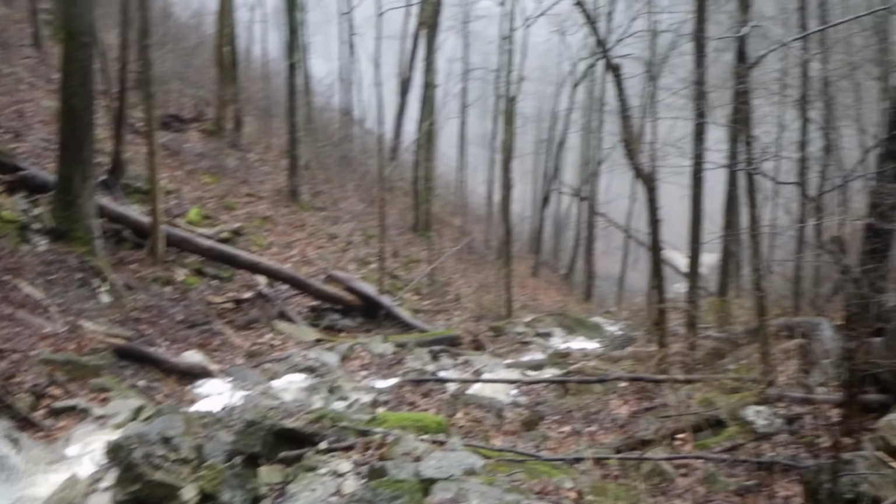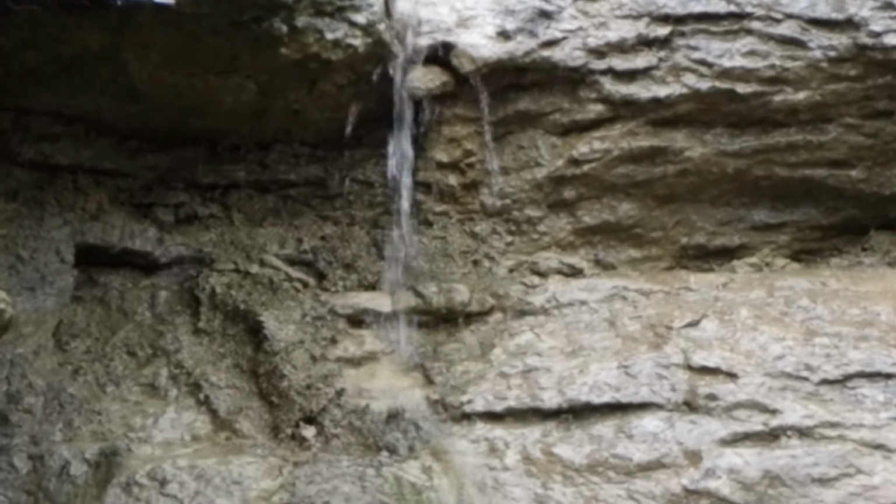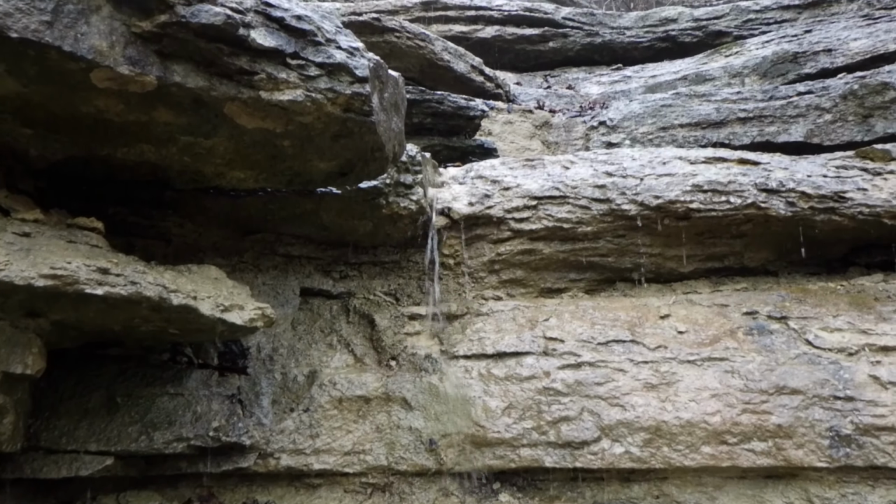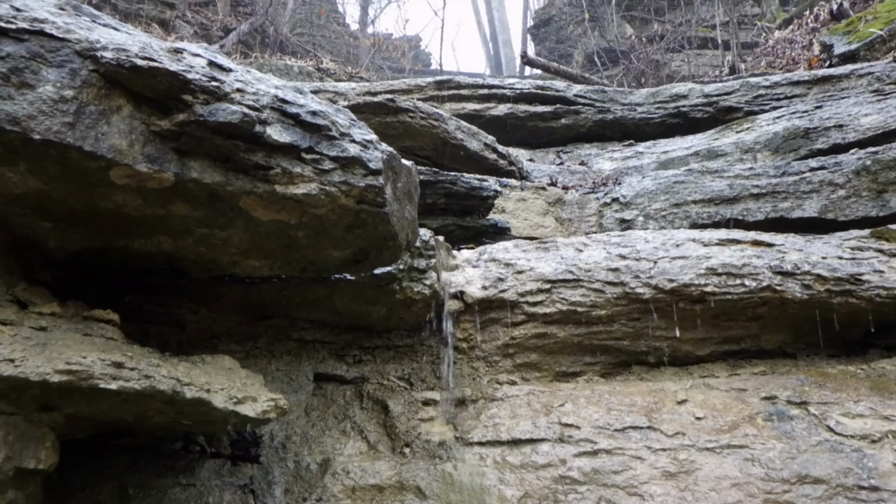For my second hike, I connected Big and Little Clifty Falls. You could easily plan a single hike that would include everything I've shown here, but that hike would take more time than I had available on this day.